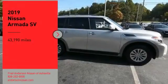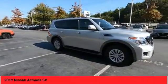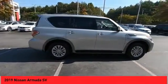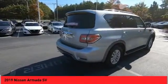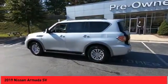Make a great choice today with the 2019 Armada. The Nissan Armada is a full-size SUV which seats up to 8 comfortably. It boasts a powerful engine and has a 9,000-pound tow rating, which puts it at the top of the class. Set foot in an Armada and set off on the ultimate driving adventure.